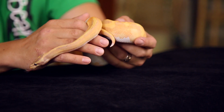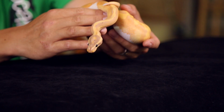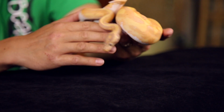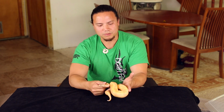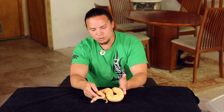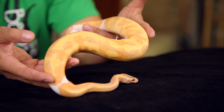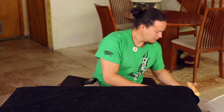I got this guy from the guys over at Freedom Breeder. I've been helping them with some photography stuff on their website. And this was kind of a little thank you gift for that work. It's a pretty nice thank you gift if I do say so myself. I can't wait for these guys to be done with quarantine. But I will wait. Coral glow pied, possible yellow belly. Gorgeous as ever. Look at that pattern. All right, let's move on to the next girl.